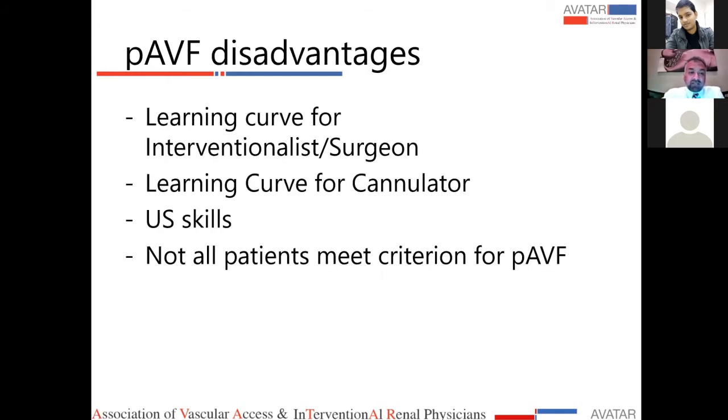Now, the disadvantages: the learning curve for the interventionalist and surgeon who wants to do this procedure, and more importantly, the learning curve for the cannulator. These fistulas are not the same kind of fistulas that are surgically created. They are not as bounding, as strong as the surgically created fistulas. So the cannulators, the nurses or the technicians who normally cannulate these at the dialysis centers, find it a little bit difficult. But again, over the past 1.5 years that we have been doing this, we have noticed that the technicians and the nurses are getting better at cannulating these fistulas.